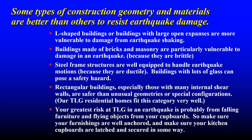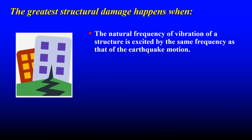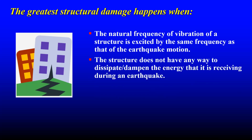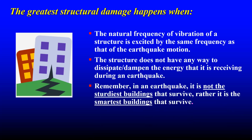The truth is, the greatest damage in an earthquake happens when the building is shaken at the same frequency at which it would naturally sway or vibrate. In this situation, the stress and displacement can actually be amplified as the shaking continues. This behavior is especially important if the structure does not have a way to absorb or dissipate the energy it is receiving from shaking. Modern construction methods provide for intelligent ways to dissipate the shaking energy. This leads to the saying that the safest buildings are not those that are the heaviest or the sturdiest, but those that are constructed in a smart and efficient way.